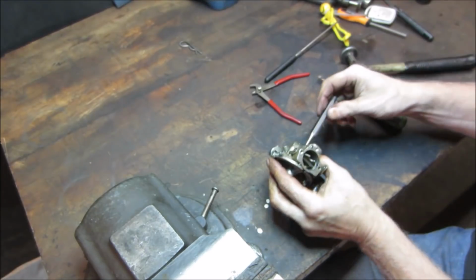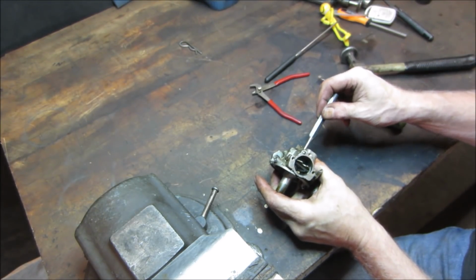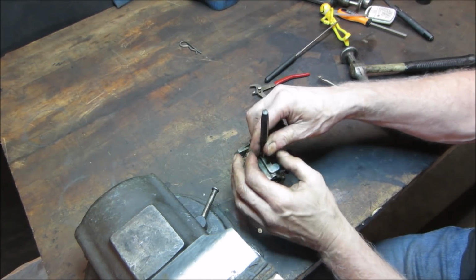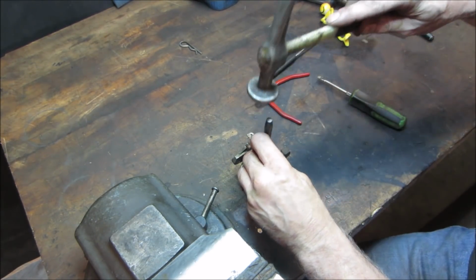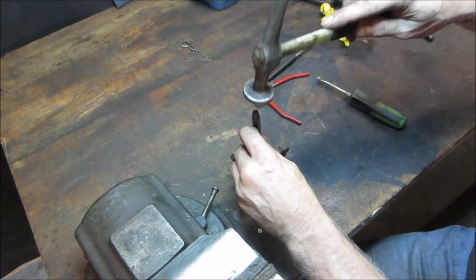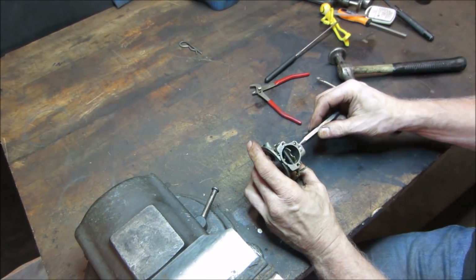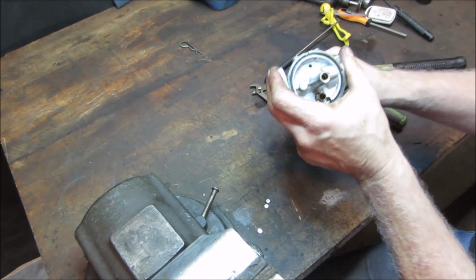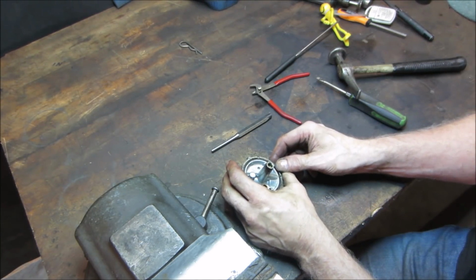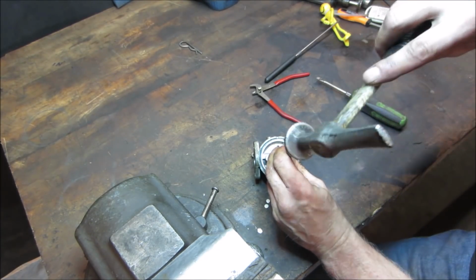It doesn't want to move. I'm not going to screw with it too much. I don't want to damage the end of it. Sometimes they come out, sometimes they're pressed in and they don't. And I think this one, you're going to do more damage trying to get it out of there than if you just leave well enough alone. I'm pretty sure it comes out this way.